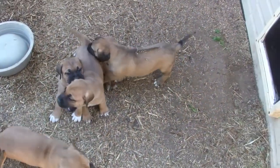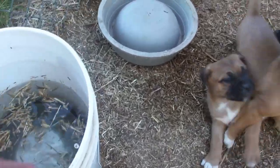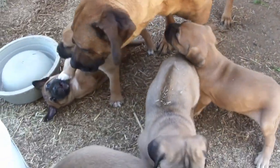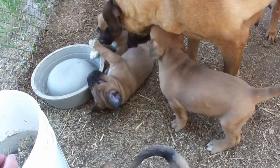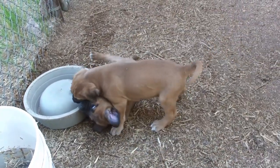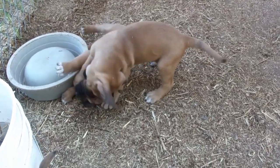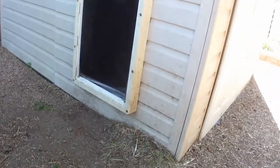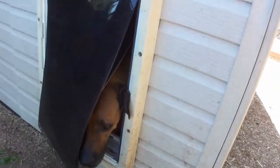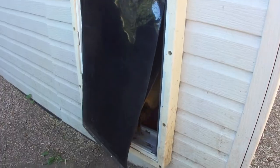So I'm out here with the puppies, rinsing off their bowls in the water. And I actually saw a puppy come out of the doggy door. So let's see, they are 4 weeks and Sunday, Monday, Tuesday, Wednesday, 4 weeks and 5 days old. Yeah, and they can come through the doggy door, just like mama. It's a pretty substantial doggy door too. It's got the double flaps with magnets on the bottom.